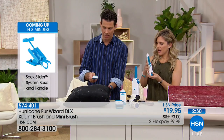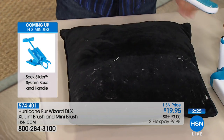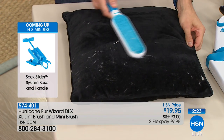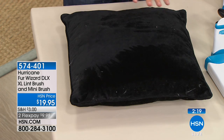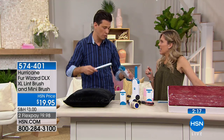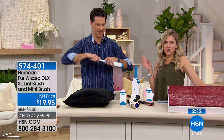And I showed you on this black pillow. This really just shows it right there when I do a couple swipes. You don't have to do short strokes. You can just hold it taut on one side and do nice, easy, breezy strokes. Look at that performance velvet. It works wonders. My couch at home is performance velvet. It's microfiber, velvet, your blankets, your sheets, your everything.